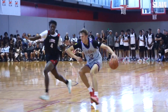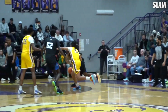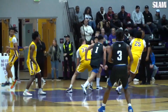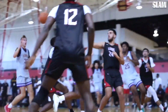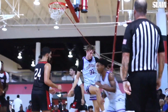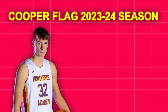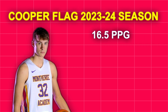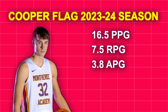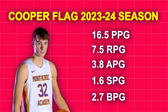Cooper Flagg is anticipated to be a prospect in the 2025 NBA draft, so the year after this one. He is expected to be the #1 pick, or the best overall and most talented with the highest ceiling type of player. In his senior year at Montverde Academy, he played in 33 of their games. In total, he put up 16.5 points, 7.5 rebounds, 3.8 assists, 1.6 steals, and 2.7 blocks per game.